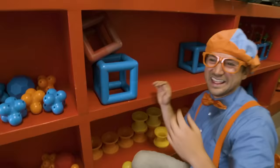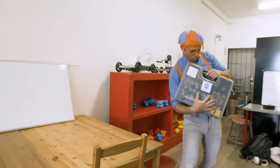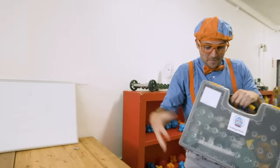That's so silly. Oh, check out this case over here. See this case? They told me that there's a lot of robot parts in here. Then maybe you and I can put all the parts together and build a robot. This is gonna be fun. Here we go.